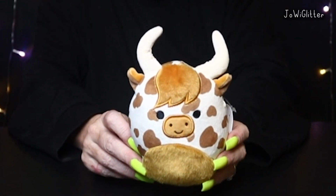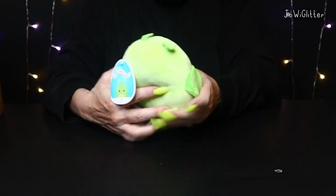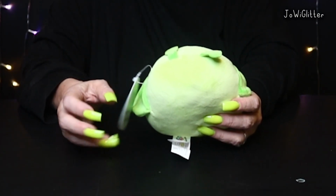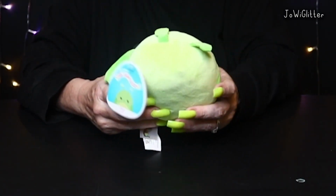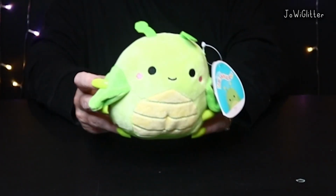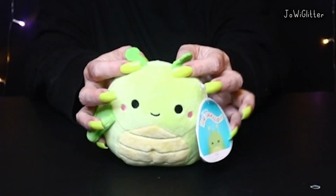Okay, let's pull out another mystery one, but this one will really be a mystery. Oh, this is Pilar, and I already have Pilar, but that's totally okay. I love him. He's adorable. Pilar is a grasshopper. So cute. Has little antennas. I just love them.